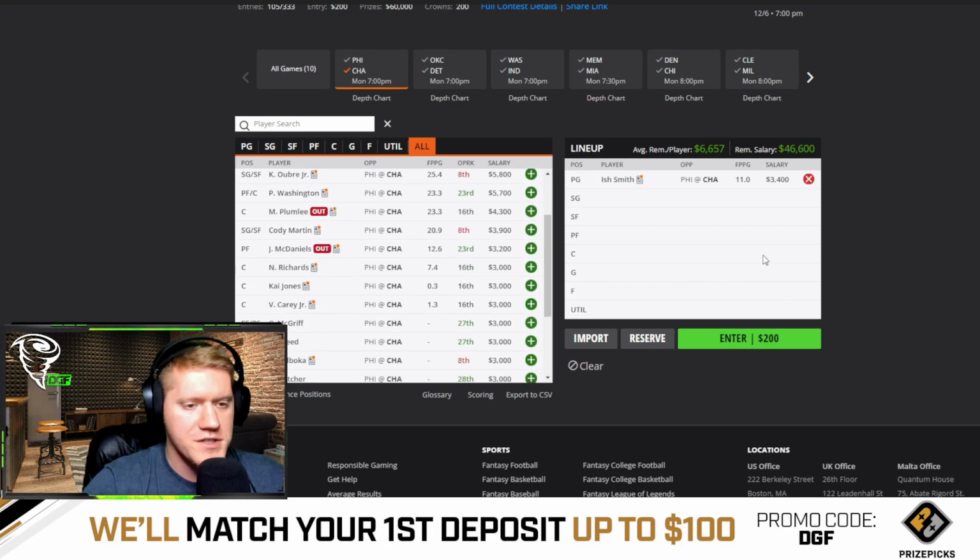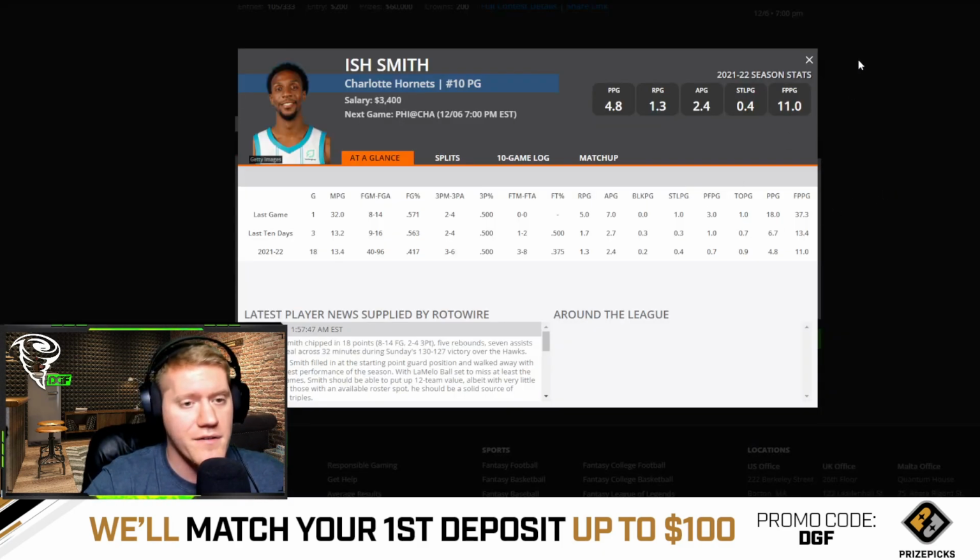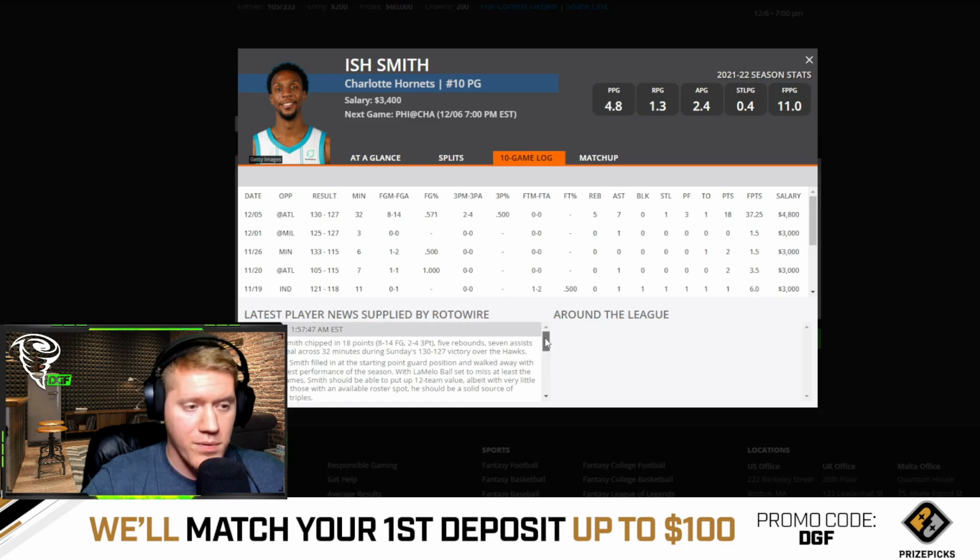That being said, so much interest here. More importantly, with Ish Smith, if he's not in your builds, I don't know what you're doing. He's $3,400, projected to play 30-plus minutes, and still has a decent amount of usage here. So he played 32 minutes last game, shot 8 of 14. Obviously, he had a sensational game.